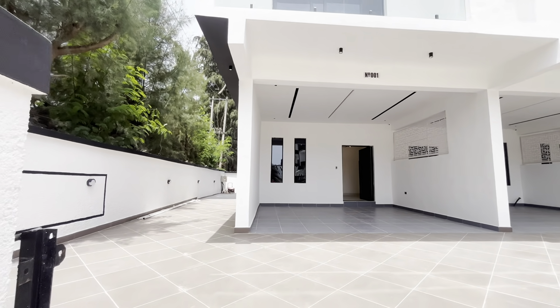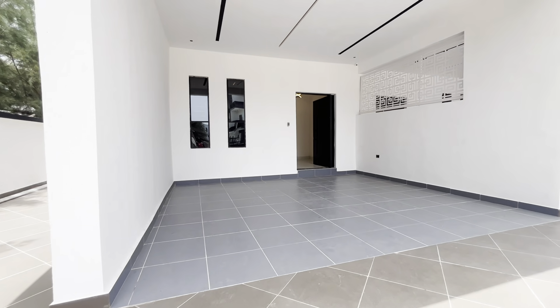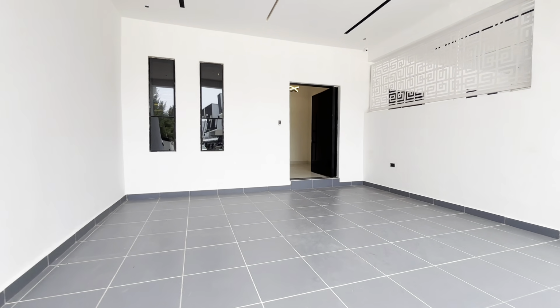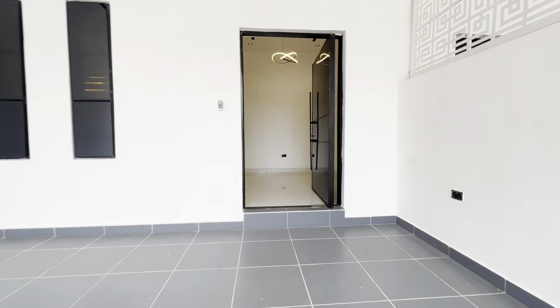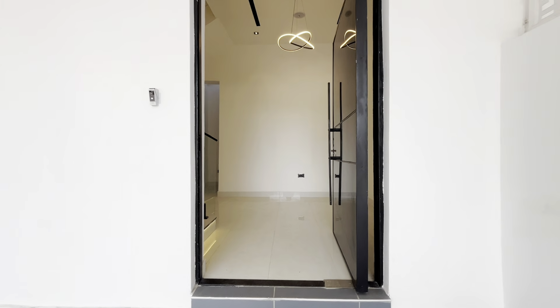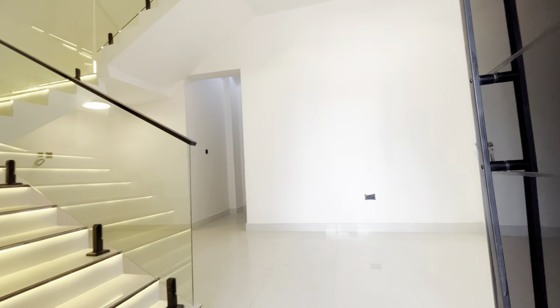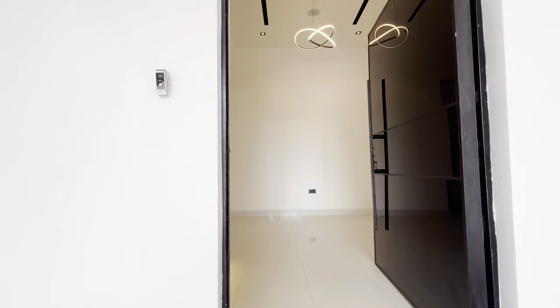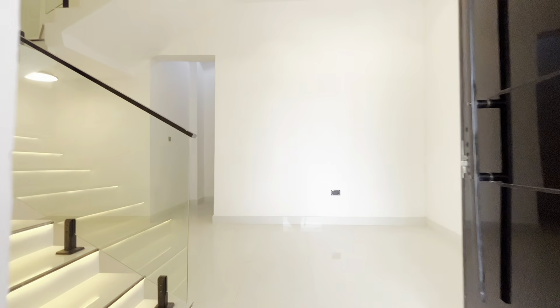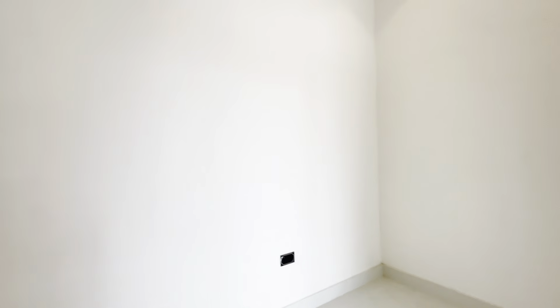So let's step inside. This can comfortably take up to 2 cars. It's quite spacious. This is the first terrace I'm seeing that is built with so much thoughtfulness. Some terraces, when you come inside, always look as if they didn't think about it at all before they even started building it. But for this, I'm very, very impressed.